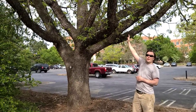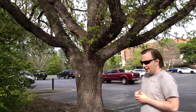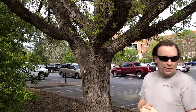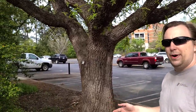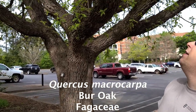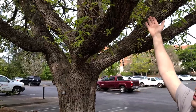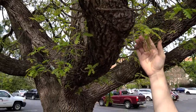So here we have an oak from the Quercus genus. This oak has gigantic acorns, really big fruit, which gives it its scientific name, Quercus macrocarpa. You know, oak with big fruit, macrocarpa. Unfortunately, we don't have any of the acorns on it currently, but here you can see some of the male catkins. Oh man, there's still pollen coming off it.